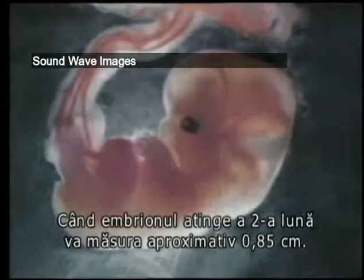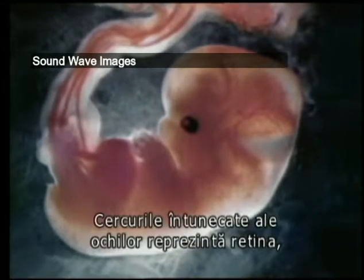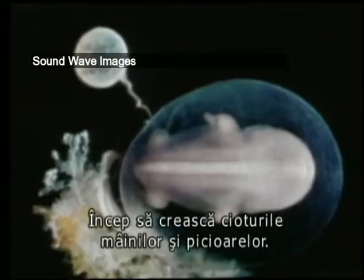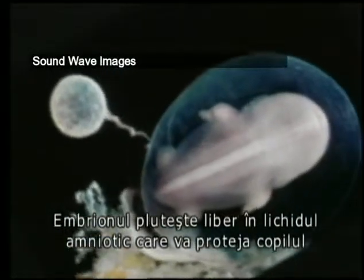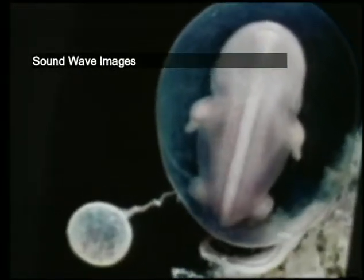As the embryo reaches the 2nd month, it will measure approximately 1/3 of an inch. The dark circles of the eyes are the retina and can be clearly seen. The beginning stumps of the arms and legs are beginning to grow. The embryo floats freely in the amniotic fluid, which will cushion and protect the baby for the 9 months he will spend in his mother's womb.